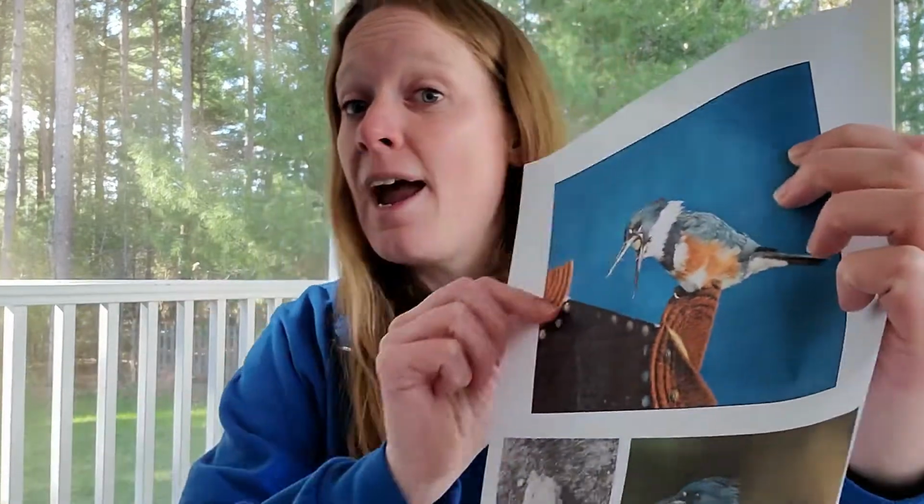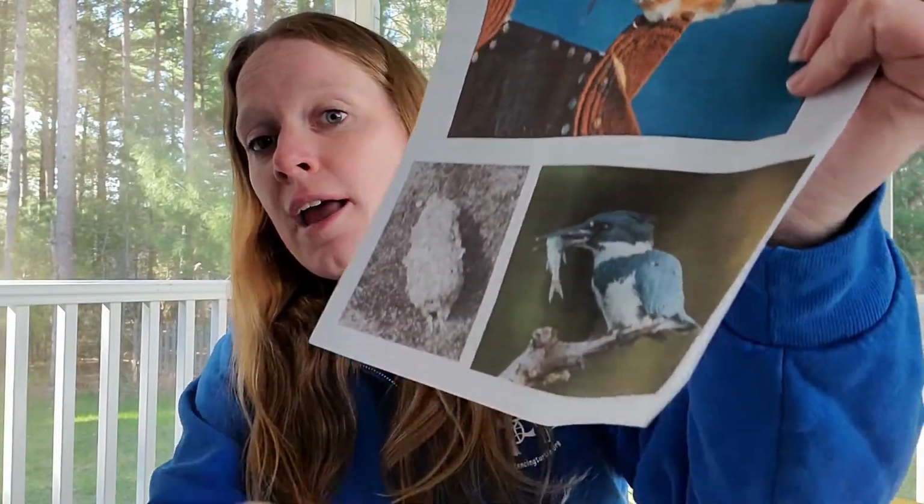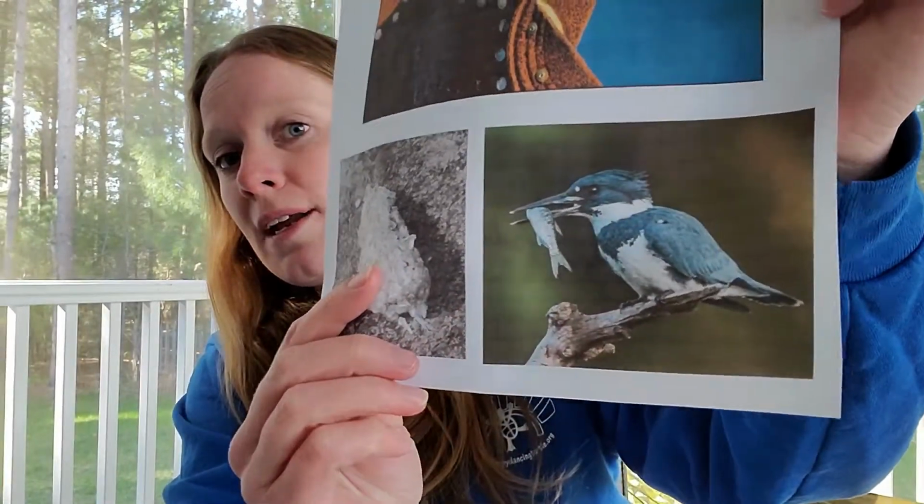This is one of the only birds where the female is actually more colorful than the male. Normally it's the other way around. So the female has that chestnut color on her, and the male tends to be just white and that kind of bluish gray color.